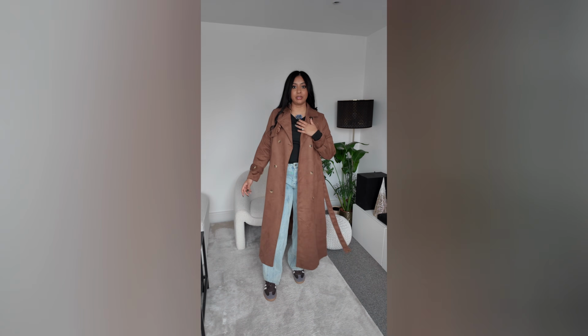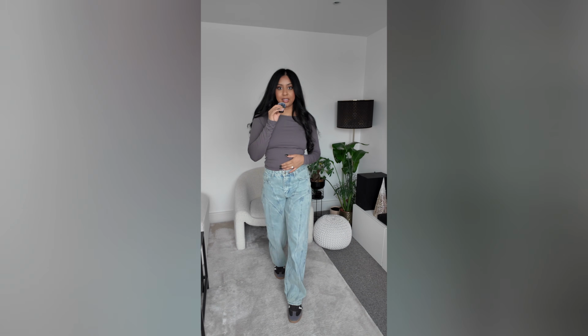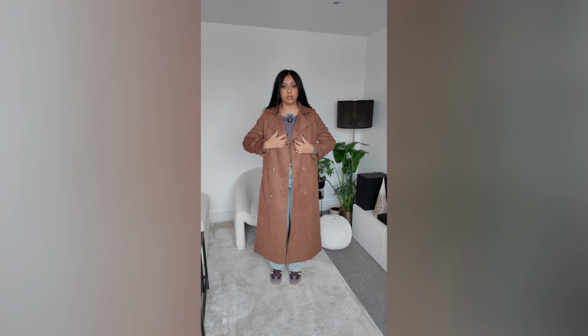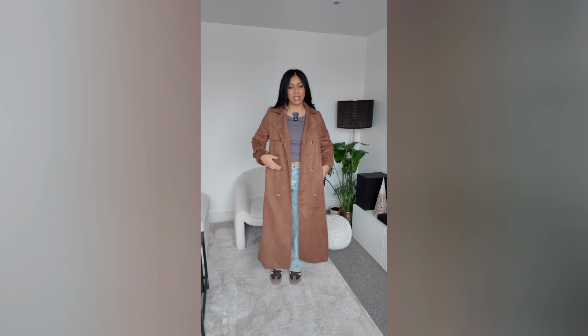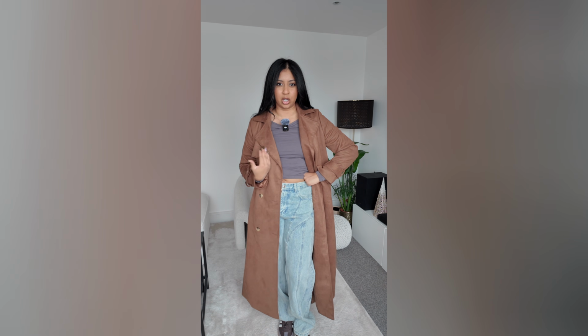Now that I put it on, I really don't know if I like the black. We're going with this grey top. It's from Naked. I literally got this coat from an Insta ad, I think. I got a size M. I think the M is like perfect. But yeah, I think this flows better. It's not as contrasted.